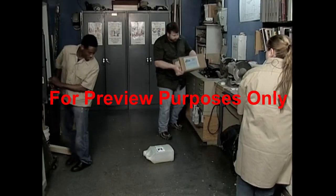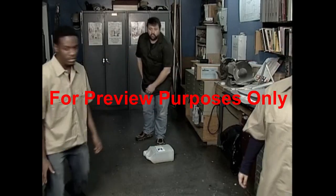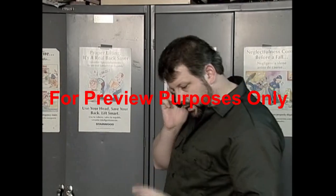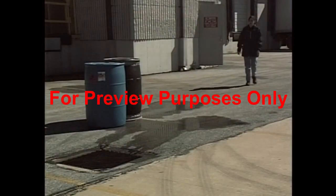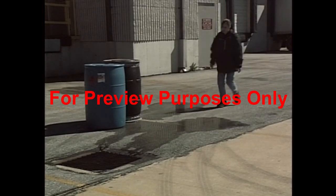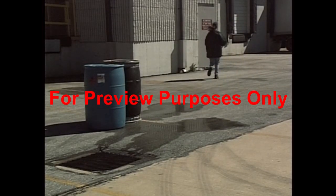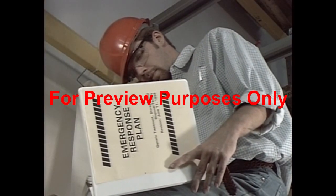Last in the chain of command are employees on the first responder awareness level. These people are responsible for notifying management that an incident has taken place. While they are not trained to participate in actually containing or cleaning up a spill, they are often the first people on the scene, and it's important that the plan tells them who to report an incident to.